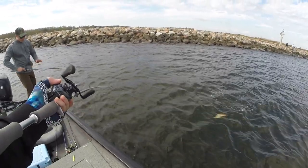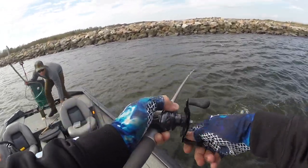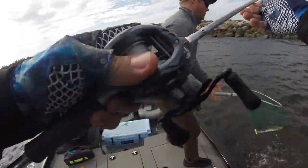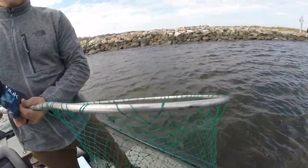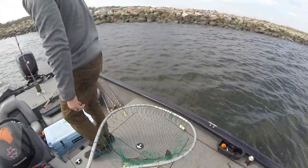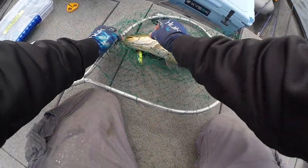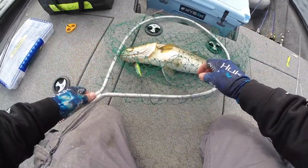Can I get that net? Mule, bro. Bro. That is a mule. Dude, that is a freaking hammer. It has a weird golden color to it, too. For specs, I thought it was red.